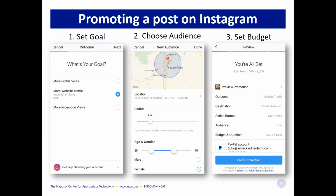Next is age and gender. In this case, I selected an age of 25 to 45. Instagram, as I mentioned before, does skew younger in audience, so that's why I set the upper range of the age at 45. For Facebook, I would do 25 to 55, but for Instagram, I would do the 25 to 45 age range. And then I chose female as the gender. Even though there might be some men who buy products from your farm, by far it's women who shop for food products, local products, and so you're just going to get more bang for your buck by targeting women.